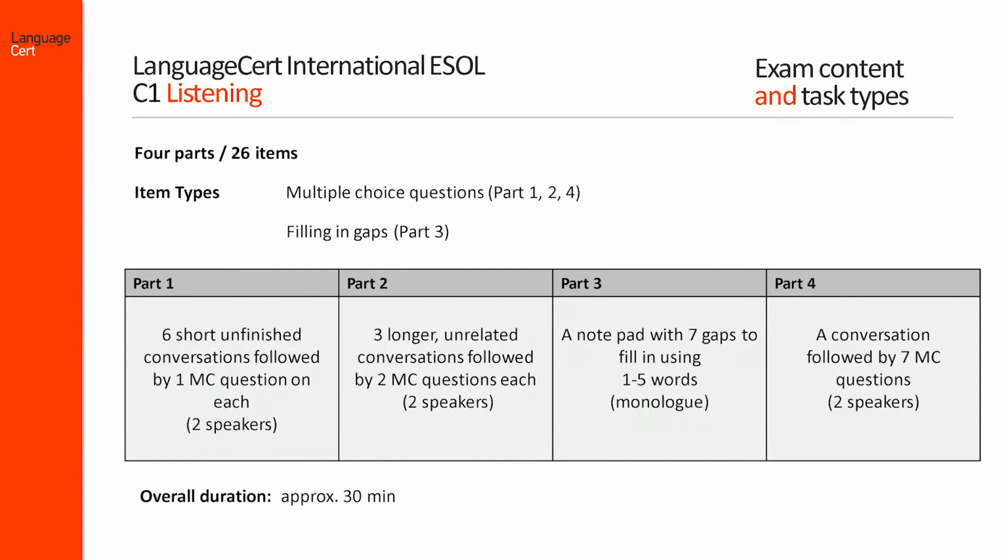The listening component of the LanguageCert International ESOL written exam at C1 level consists of 4 parts. All texts are heard twice. There are 26 items to answer. There are 2 different item types.